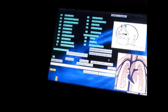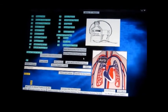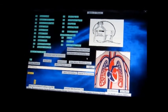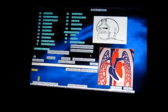Okay, so we see protein digestion is coming up high, and stomach had come up before, so there's some digestive problems going on. Carbohydrate digestion is 240. Vitamin C is 178. So anything over 100 is a concern.